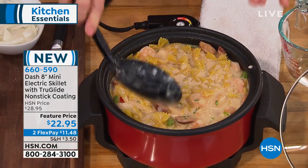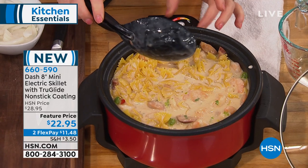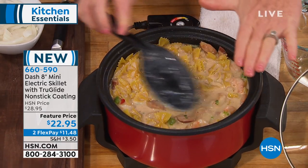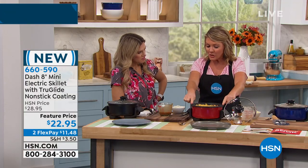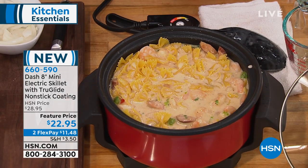Bow tie pasta with sausage and shrimp. One pot cooking. Again, I'm going to turn it down to medium. I'm going to let it boil, and I've got a full quart capacity. I'm 8 inches across, which again, holds 2 burgers, holds 2 steaks.